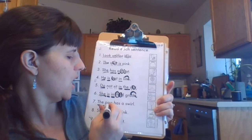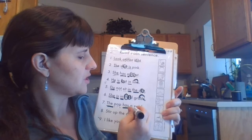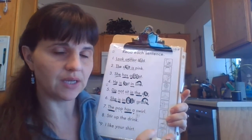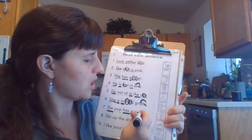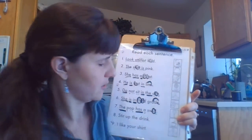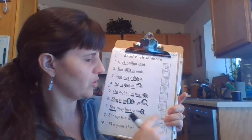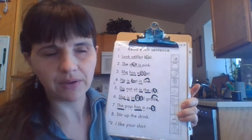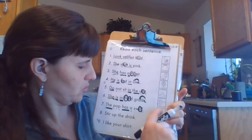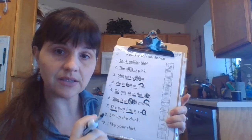The pop has a sw. Okay, so that's not sw, it's sw. Swirl. Swirl. Let's read it smoothly. The pop has a swirl. So this pop, you might call it a sucker, has a swirl. It's got a little swirl in it. Okay, we only have 2 more sentences to code. Ready?